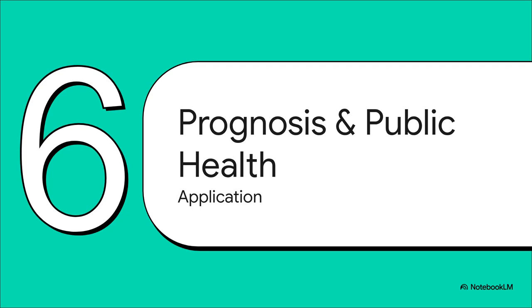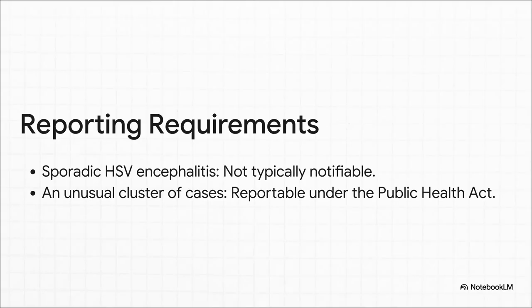All right, let's start to bring this all together now. We're going to look at what this means from a public health perspective, what the long-term outlook is, and then we'll put our knowledge to the test with a classic clinical case scenario. This actually reveals a really key public health principle. The goal isn't necessarily to track every single sporadic case of HSV encephalitis. It's about detecting a signal in the noise. Public health authorities are on the lookout for unusual clusters, anything that might signal a potential outbreak. That's what represents a broader public health risk and would trigger a major response.